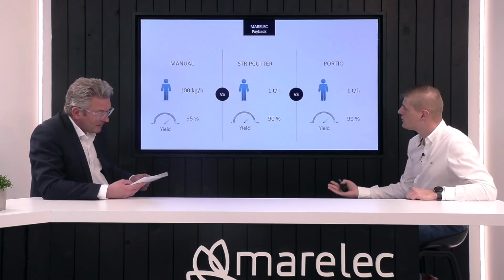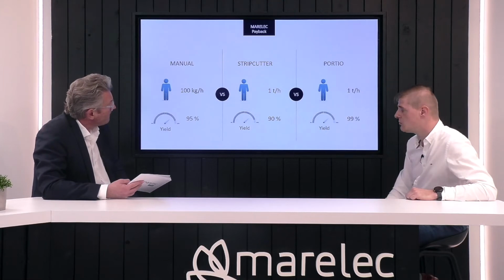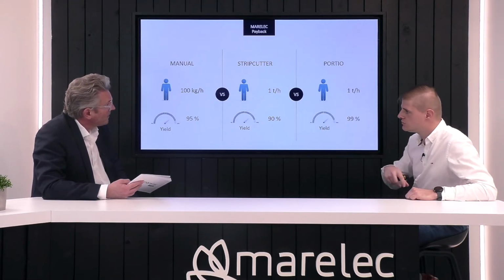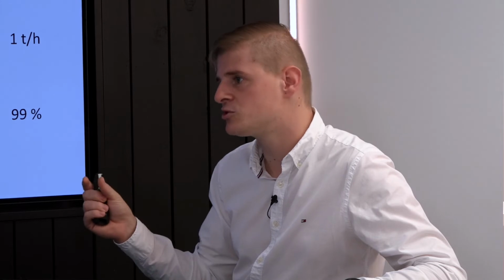If we compare ourselves to a strip cutter, you can see that the labor is the same. For both of the machines, you need to feed in the chicken fillet one time, so the labor cost will be the same. But the yield is 9% higher on our portion cutter. The reason that there's such a large difference is that the strip cutter will have discs at a fixed position. So every time on the outside of the fillets, you will have a small strip at the start and at the end. That's why the yield will be lower.